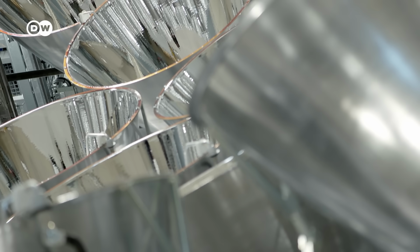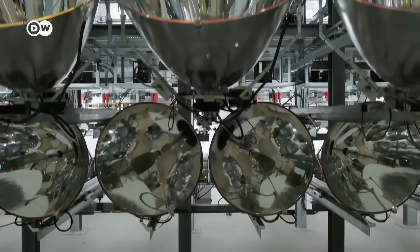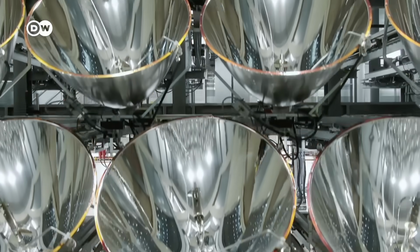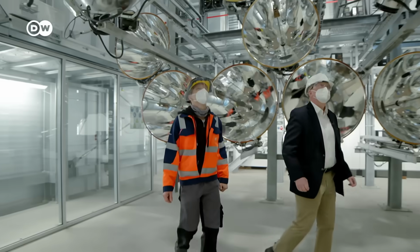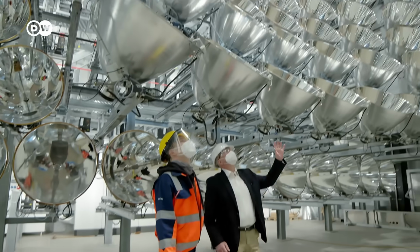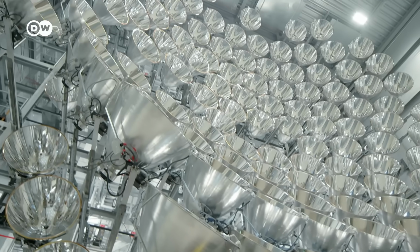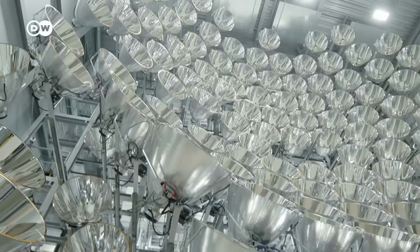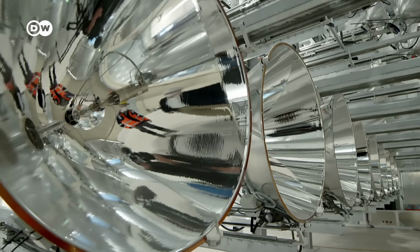A completely new technology for hydrogen production is at work here in Jülich. The world's largest artificial sun stands in a 14-meter-high room. With its 149 lamps, it produces 10,000 times the amount of sunlight that reaches the Earth, at temperatures of up to 3,000 degrees. But why have an artificial sun when there's a real one?